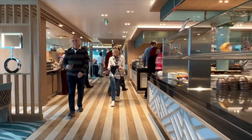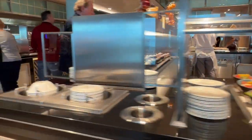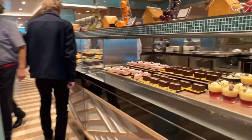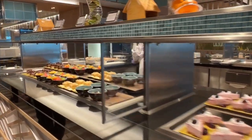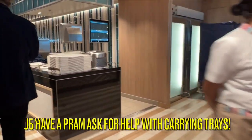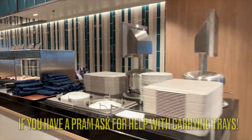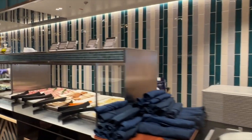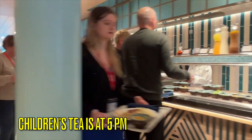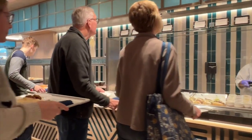Just be aware that it can get pretty crowded up there with individuals not only obtaining their food, but also getting their drinks as well. If you are up in the Horizon Buffet with a pram or carrying many things, make sure that you ask somebody to help you carry your tray to your table. Horizon Buffet also has children's tea every day at 5 o'clock. This is a great way to keep your children on schedule or get them to have their meal before you head out for the evening.